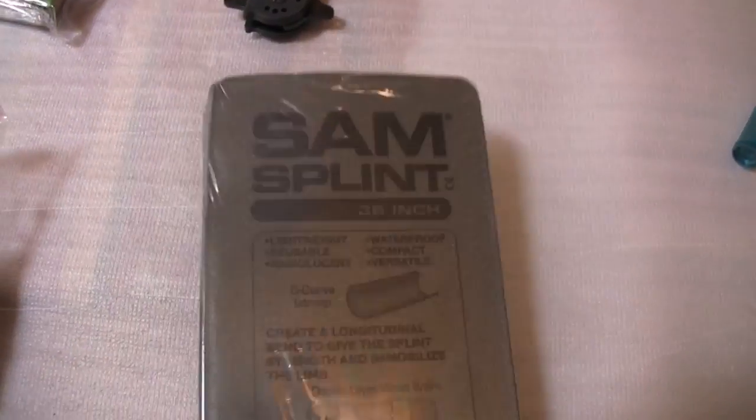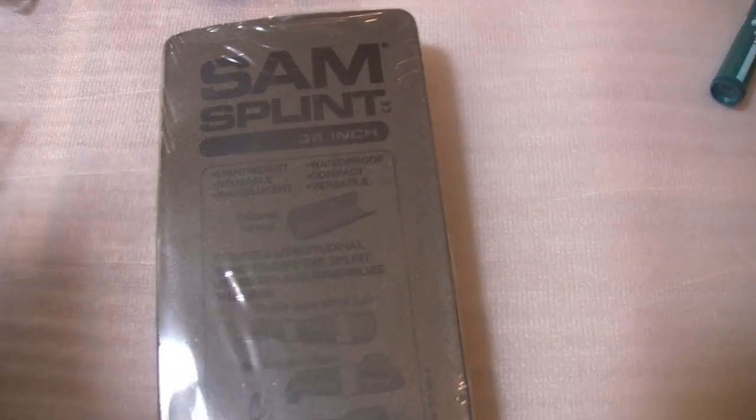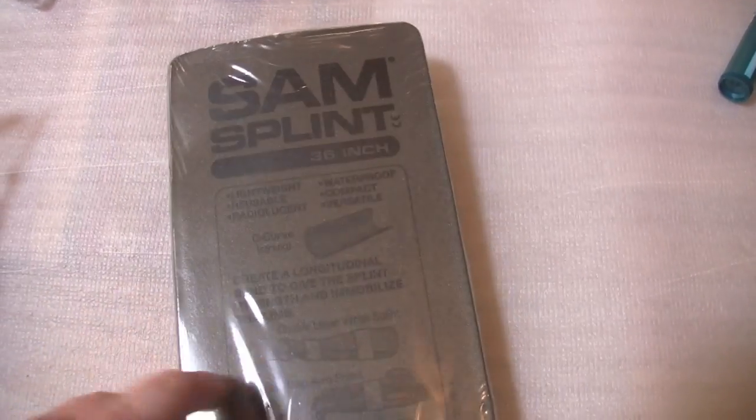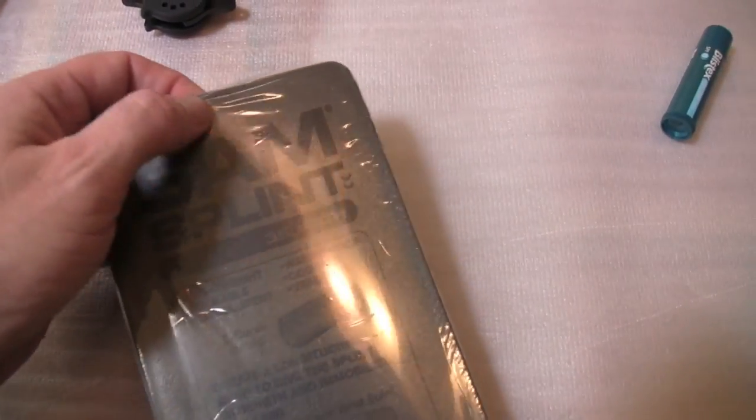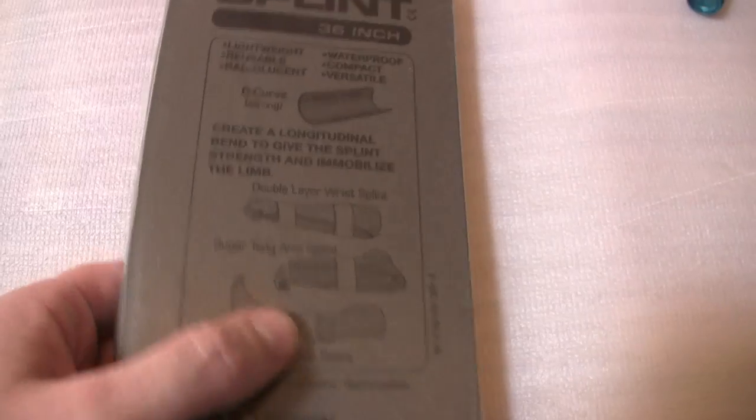This is a SAM Splint. A lot of tactical military med guys will carry these, and it's basically this extremely flexible, pliable aluminum covered in this foam, and you can bend it, you can tweak it in various different ways to make a really rigid splint.